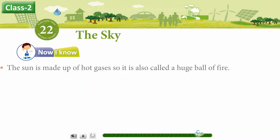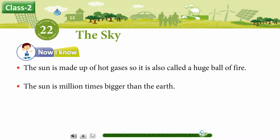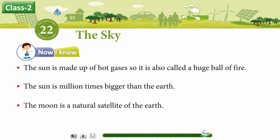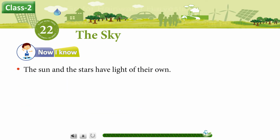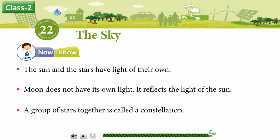Now I know. The sun is made up of hot gases, so it is called a huge ball of fire. The sun is a million times bigger than the earth. The moon is a natural satellite of the earth. The sun and the stars have light of their own. The moon does not have its own light. It reflects the light of the sun. A group of stars together is called a constellation.